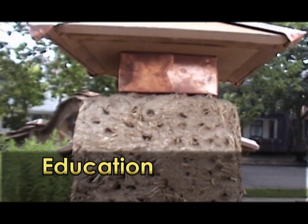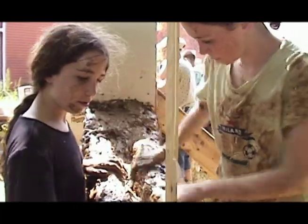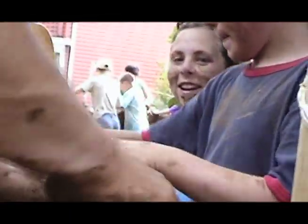So what Out of the Box is geared towards is educating urban communities about natural building and edible landscaping, is kind of our catchphrase. It's human scale. So I think that's what makes it really nice, because the people then really connect with this structure.